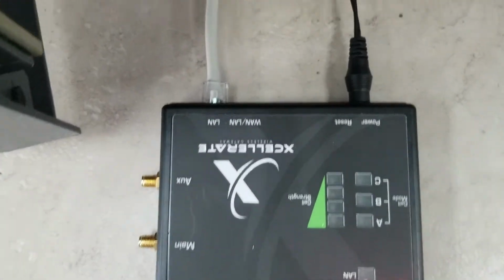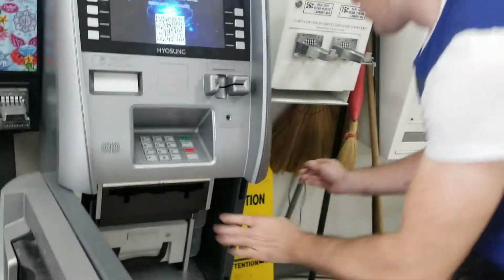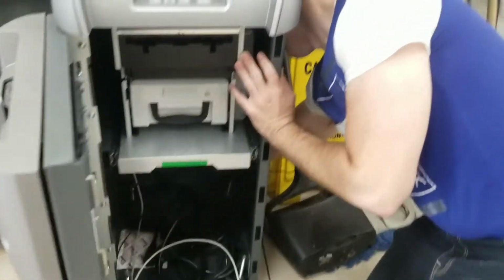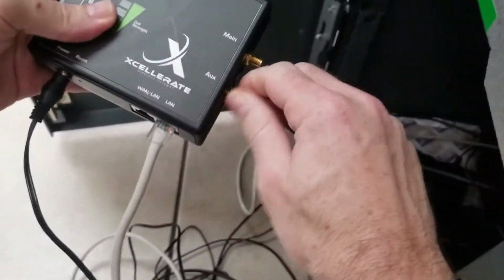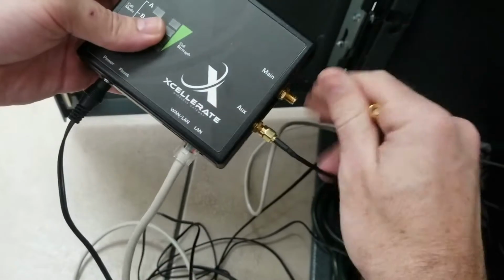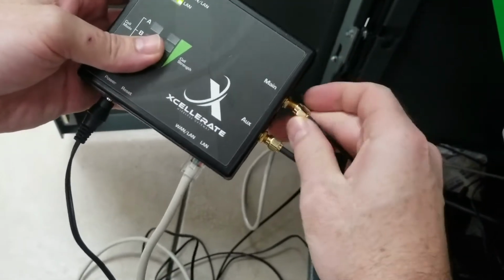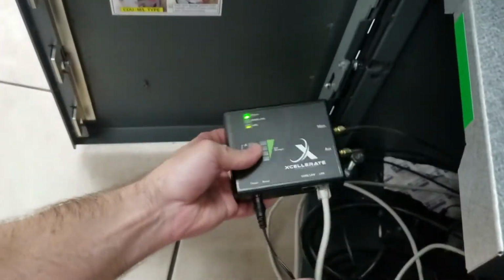As you see here, I have the Ethernet jack plugged in, the power supply, and next are the antennas. There's a main antenna line and then an auxiliary antenna line, both of which should be connected just for extra connectivity. There are a couple cutouts in the ATM which allow us to run wires and whatnot. That's what I was just doing there. I was running the antenna wires into the bottom of the ATM. That way we can reach the cords and it's a lot cleaner look on the outside of the ATM.